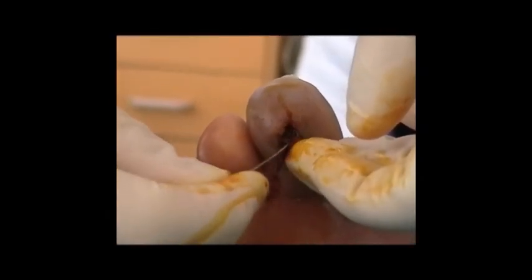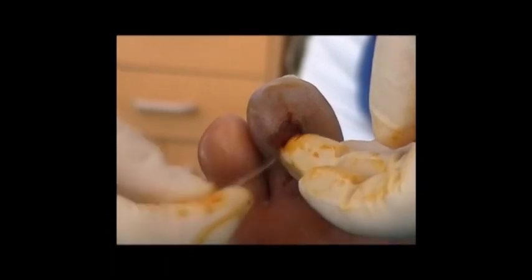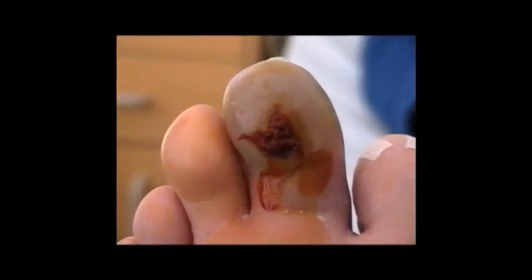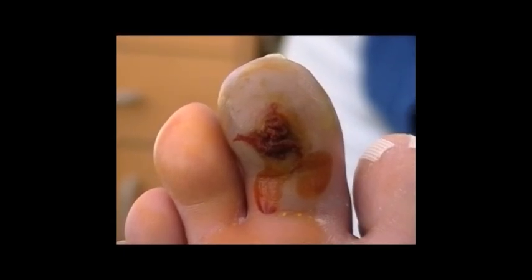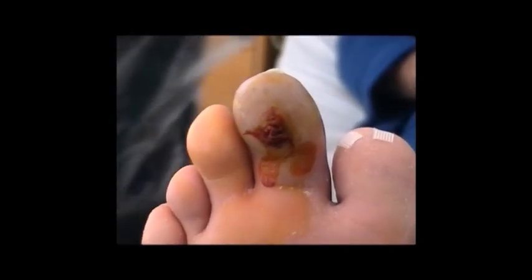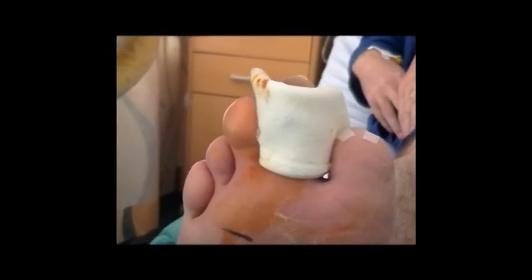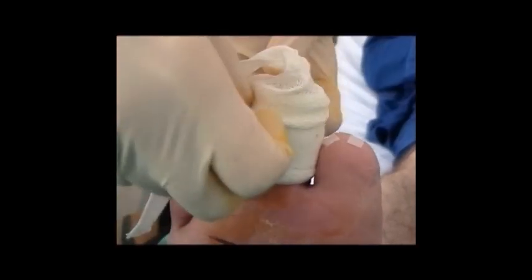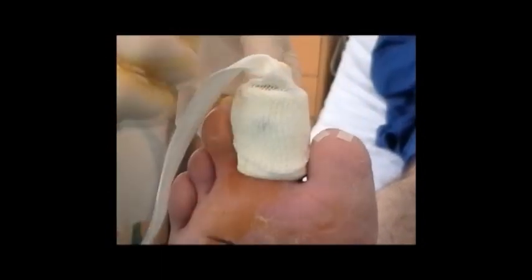Here we can see the large area of necrotic tissue by the amount of packing that it's able to put into this toe. This shows the amount of tissue which has been destroyed by the infection. And because this patient had type 2 diabetes mellitus, the normal inflammatory changes and the normal inflammatory defense mechanisms worked less effectively than in a non-diabetic patient. Here we see a very nice dressing being applied, but this was very much a palliative measure prior to the amputation, which was shortly subsequently required.